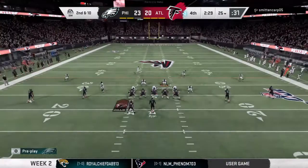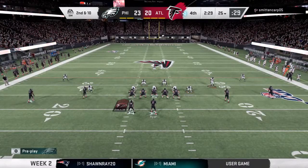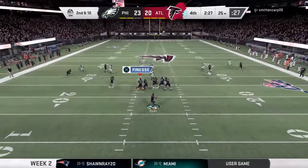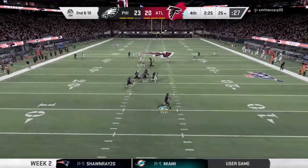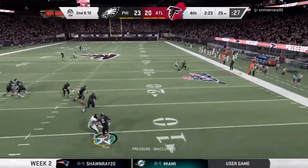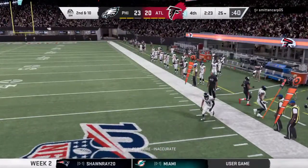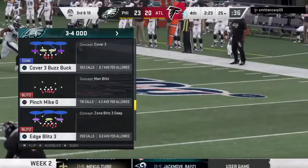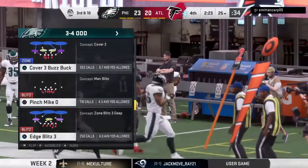Matt Ryan trying to lead the Falcons from behind. Last year in 16 starts, just one fourth-quarter comeback for the QB. To throw once more on 2nd and 10. Ryan. And they're not able to hook up there. Incomplete. He was looking for Julio Jones, his Pro Bowl receiver. And that'll make it 3rd down.